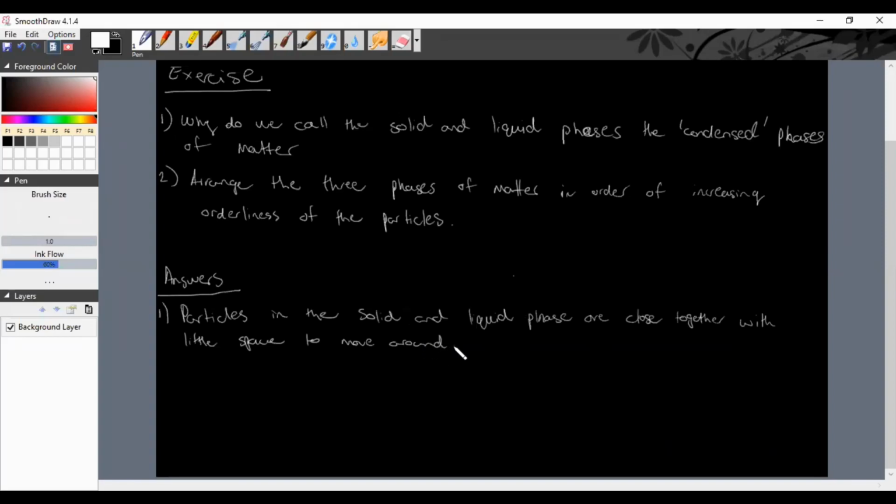Therefore, if they have little space to move around, they cannot be compressed, so they are condensed. But we do know the other phase of matter can be compressed, and that is gases. Gases have larger spaces between them. If you didn't add this in your answer, it's still correct, but you can mention it as well. And this is also for learning purposes: gases have larger spaces between particles, and hence they can be easily compressed.